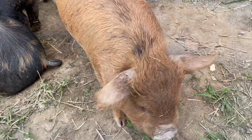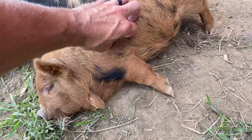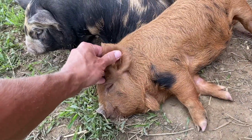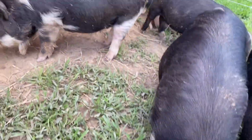This is another one of Isaiah's favorites. I can't remember what he calls her. I want to say Marmalade, but that's probably wrong. But she is super nice. You can pick her up. She doesn't squeal. Just got a great personality. You guys are such boot chewers. Yes. So I just wanted to show you the piglets.